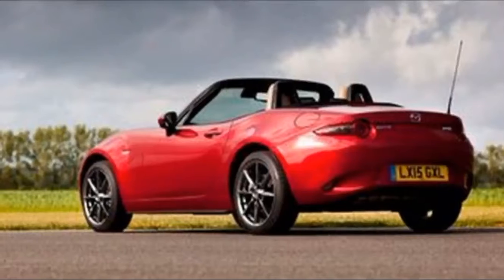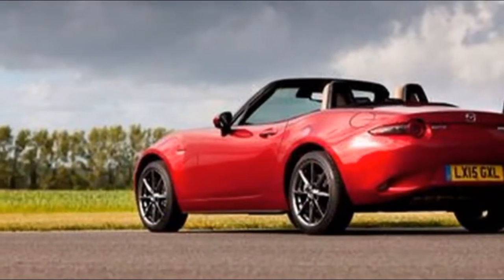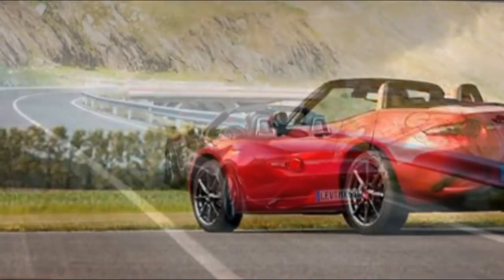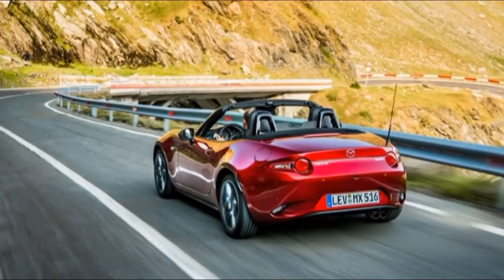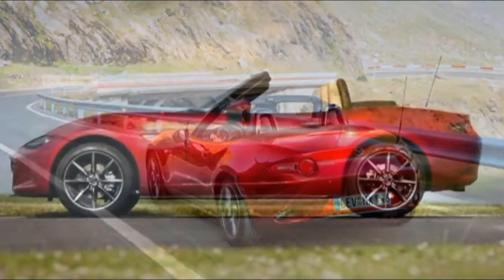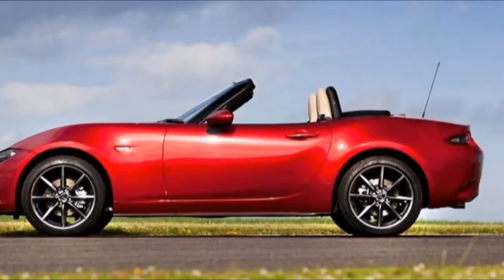Secondly, there's a new top trim level, GT Sport Nav Plus. Bit of a mouthful, but if you want all the bells and whistles, this is the one for you. Personally, we'd stick to the previously top-spec Sport Nav Plus and avoid the sand leather interior, even if GT's adaptive LED headlights sound appealing.